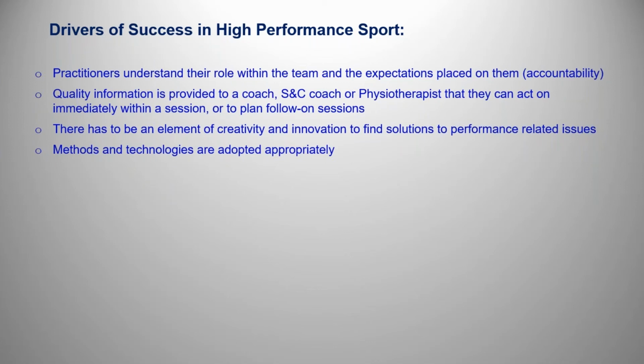There is a lot of technology and methods being adopted at the minute, which, if I'm being overly critical, I would say is driven from a research perspective or papers that are being published rather than the need of the sport or the athlete. So it's a word of caution, really. Don't just copy something that someone's published. You've got to critically evaluate whether that test or that technology is appropriate for your performance issue.